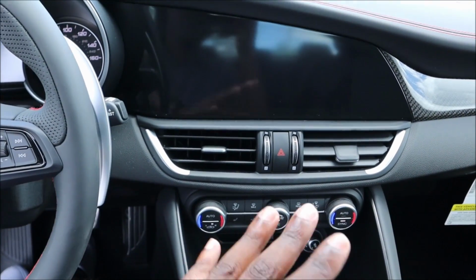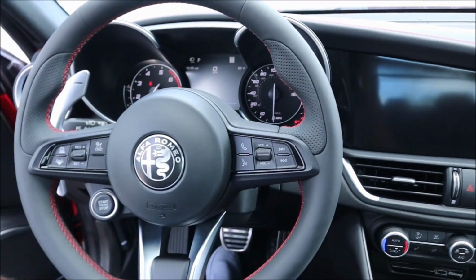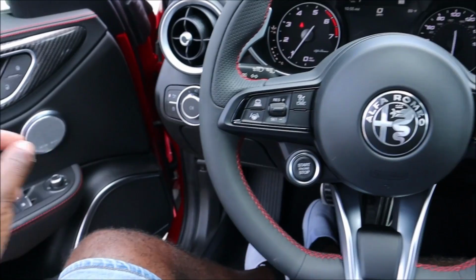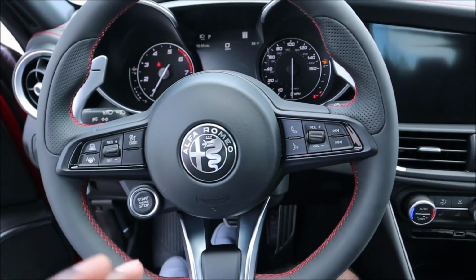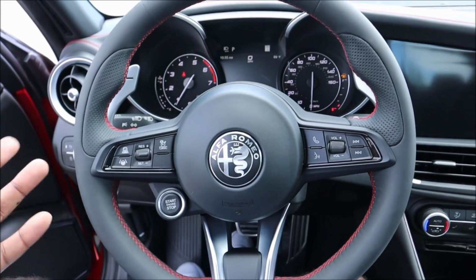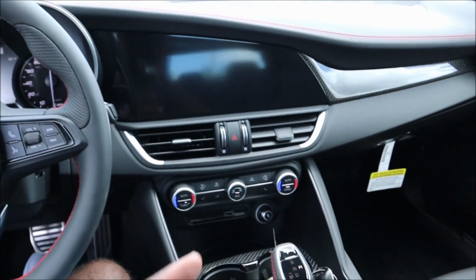You guys know all about all this stuff in this car, as far as the technology, the form and functionality and all that stuff. Really what I want to show you guys is what was new in the interior and what was really just kind of focused on for the Estrema model.